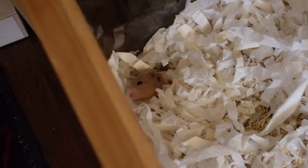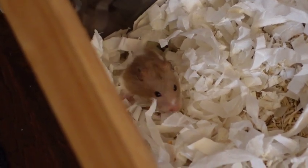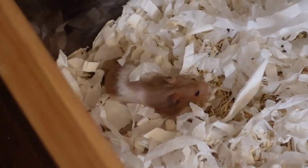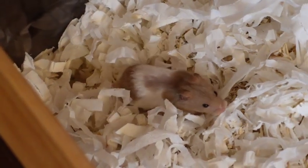Usually I try not to wake her. It's not really advised to wake up hamsters when they're sleeping because they're extremely prone to stress. But as I had to clean her den and I was on a bit of a time schedule, I didn't have much of a choice this time. But yeah, I wouldn't usually do that.